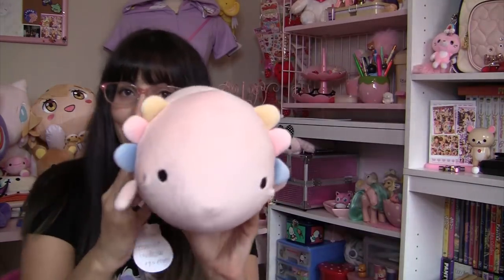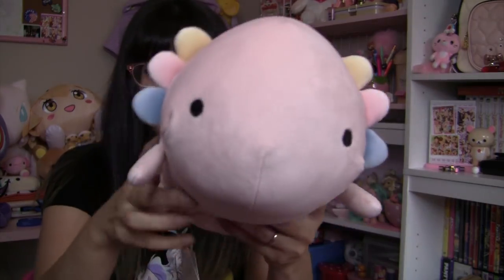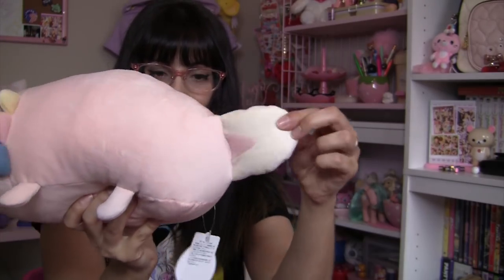Next up we have an axolotl. This is the second axolotl we have opened so far, and if you guys don't know, I really love axolotls. They're just so cute. And here in California, I can't own one as a pet, so the best I can do is get plushies and figures of axolotls. But this is made out of a very stretchy fabric. I love the rainbow gills, and the tail is super cute too.